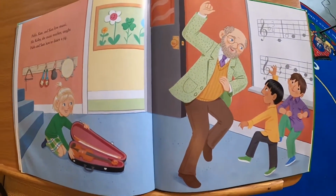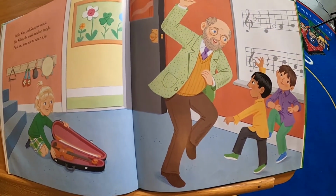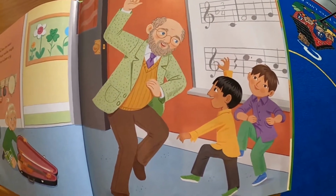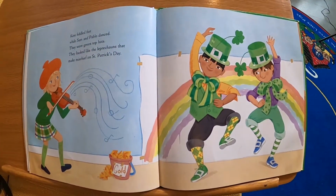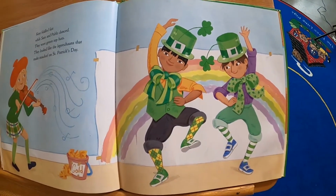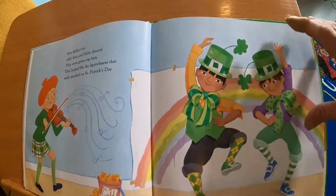Pablo, Kate, and Sam love music. Mr. Kelly, the music teacher, taught Pablo and Sam how to dance a jig. Look at them go. Kate fiddled fast while Sam and Pablo danced. They wore green top hats. They looked like the leprechauns that make mischief on St. Patrick's Day.